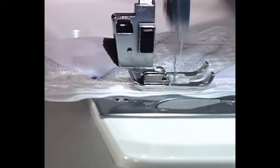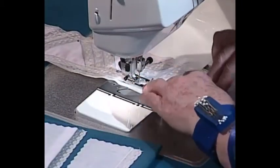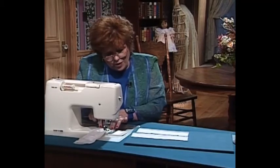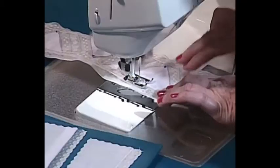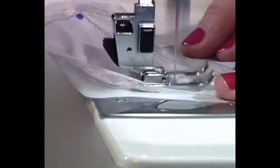Remember, I straight stitched it. Now let me go under here and fold back a little more, and you know what, I guess I should have pressed that a little bit tighter, and certainly you will do that. All right, I'm going to go back and zigzag over that straight stitching, and this will give me an extra stable lace finish.